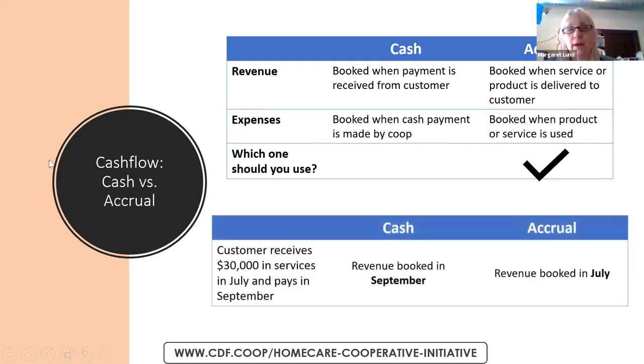In our case, we're recommending, and more than kind of, we're saying, that you use accrual, as it would be the more accurate one from an analytical point of view. If you think about this, let's say you did a really big amount of services in July, but you didn't get paid until September. Then it would look like, oh, in September we made this huge amount of money, we made $100,000 in September. But that's not true, because what you actually did was work the same amount in July and August and September, but you just got all these checks in September.